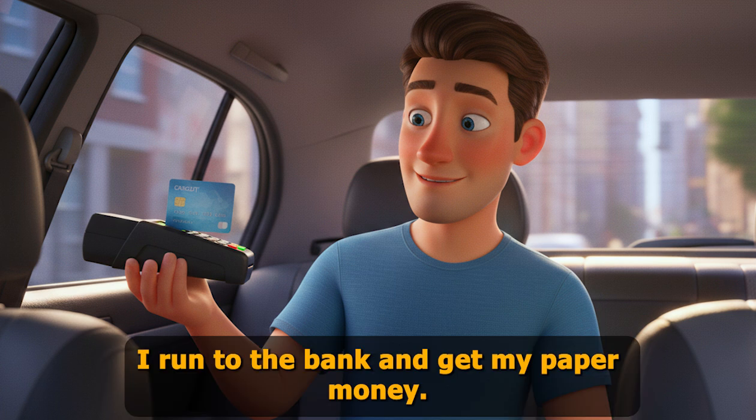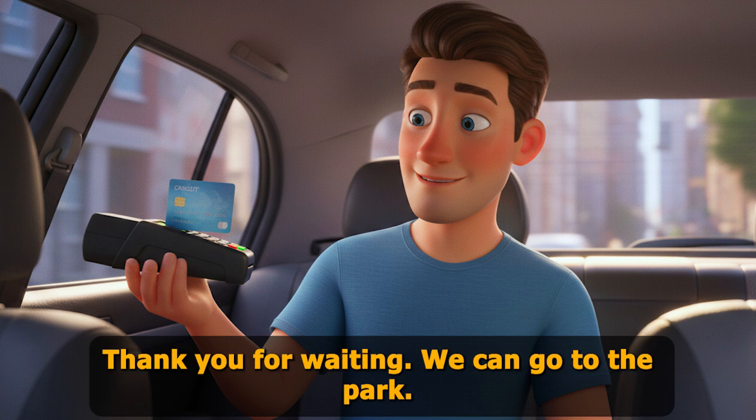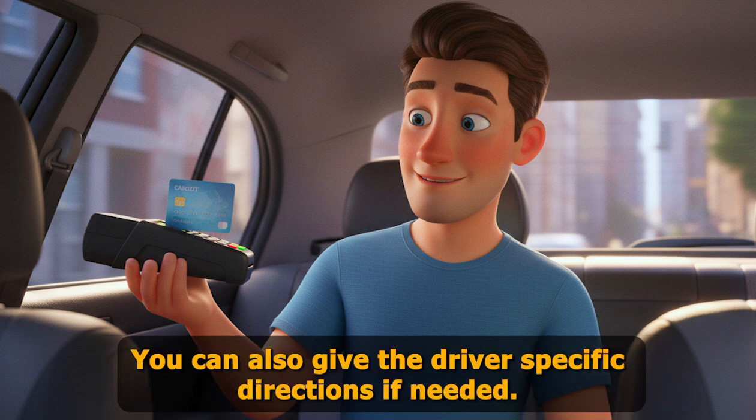I run to the bank and get my paper money. I come back to the car and close the door. Thank you for waiting. We can go to the park. You can also give the driver specific directions if needed.